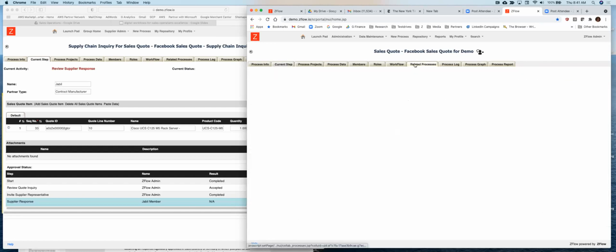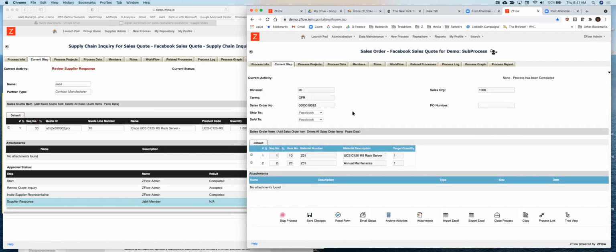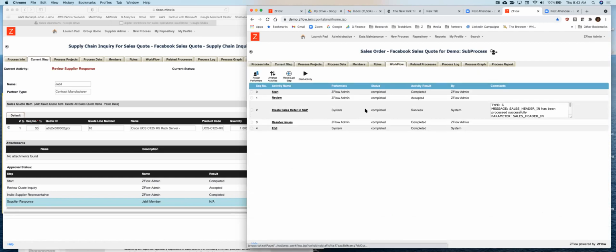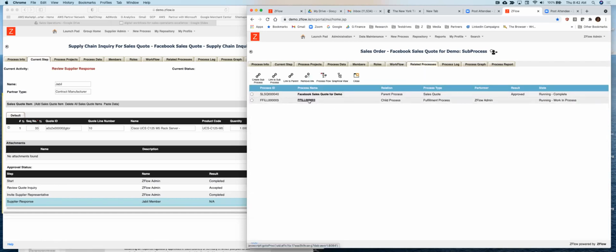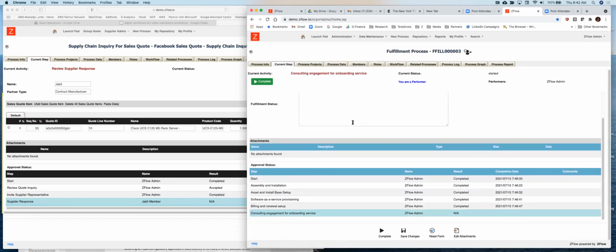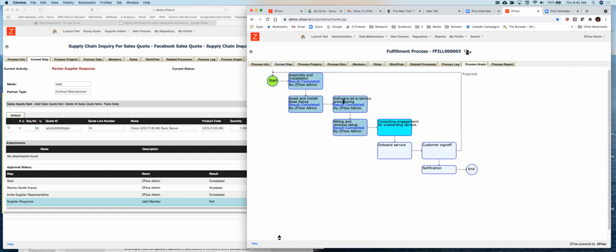So here we have done the supply chain inquiry. We have seen that process where, before we got the quote approved, we went into the supply chain. We also issued a sales order. This is a very one-step process, not a big deal. It creates a sales order in SAP. However, immediately after the sales order, we've also started a fulfillment process, and the fulfillment process involves a number of steps.